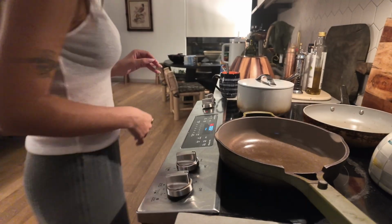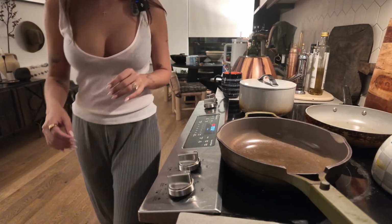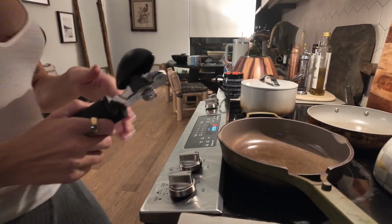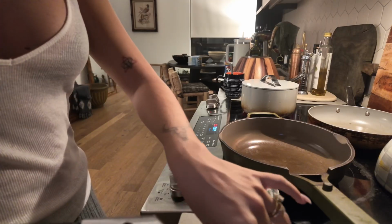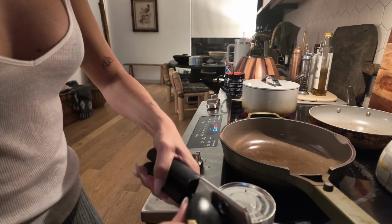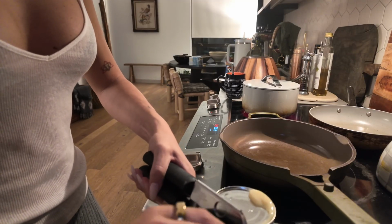In your pot, you are going to, where is my can opener? Here it is. Okay, so you're going to open your condensed milk. I always start with the condensed milk, pouring it in there. Oh my God, it's so good.